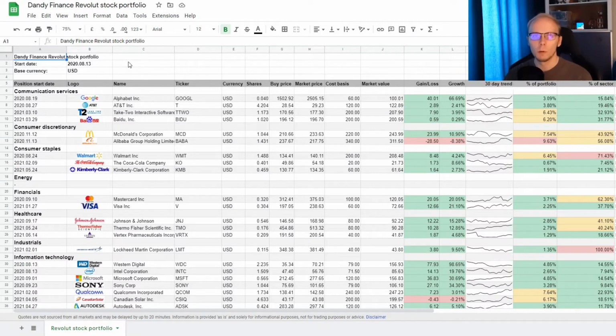Past few weeks were quite nice for the portfolio, as the majority of the positions are now in the green. Since we added into Lockheed Martin, we now have 0.115 of a share. The average buying price is at $348.38, and the current market price is at $381.49. The cost basis is $40, and the current market value for the position is $43.80. This means that we are up for $3.80, and that is an increase of 9.5%.